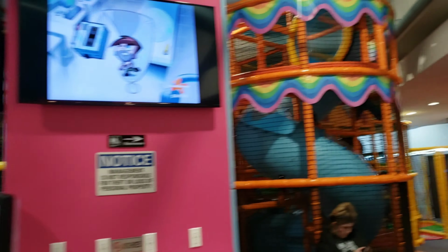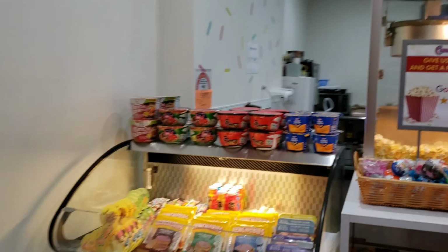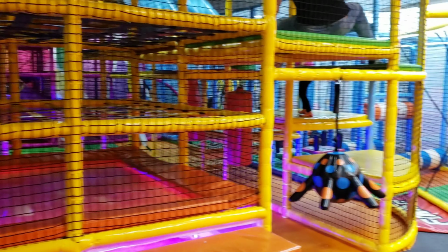You do have to go in with socks because there's no shoes in here, which is kind of cool because they don't want kids tripping, and plus it keeps the floor semi-cleaner. This is the food concession stand you just saw. And then it's kind of like an indoor jungle gym. Everything's padded and matted. And this is the bathroom.